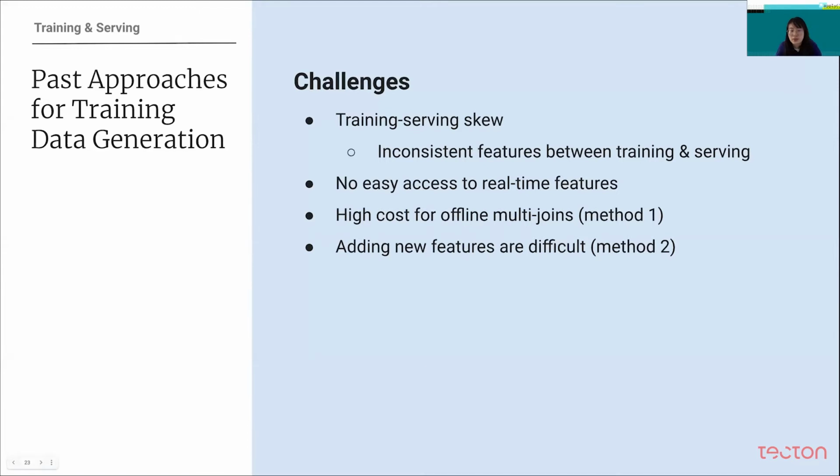Although it makes sense and is flexible for development, it actually poses some major challenges when it comes to model training. First of all, it creates a training serving skew due to the often inconsistent feature processing between training and serving. Secondly, it's not possible to access real-time features easily, while being more real-time is our goal. And finally, either method also poses some unique challenges, like high cost for multi-joins and difficulty adding new features. It just makes them not so ideal to solve the ML problems that we are interested in.